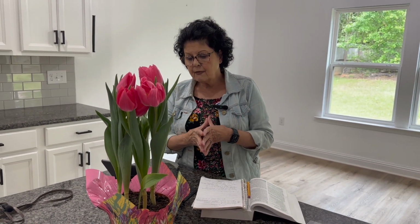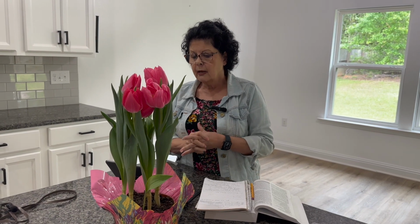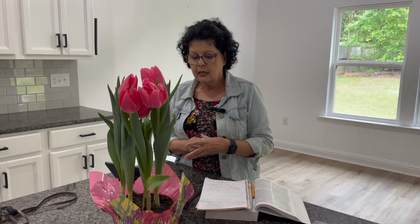Early on the first day of the week, while it was still dark, Mary Magdalene went to the tomb and saw that the stone had been moved from the entrance. So she came running to Simon Peter and the other disciple, the one Jesus loved. This is the book of John, and John always said that he was the one Jesus loved.